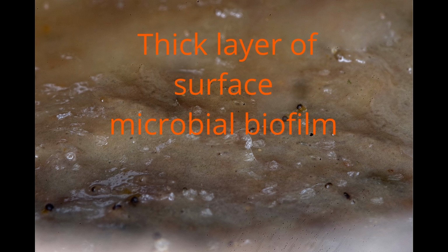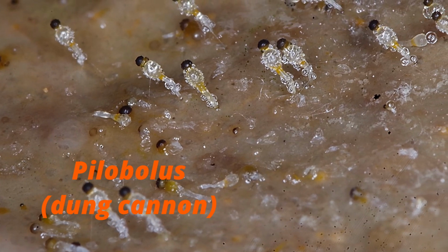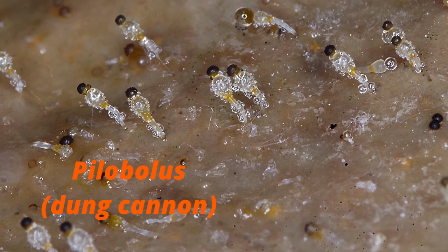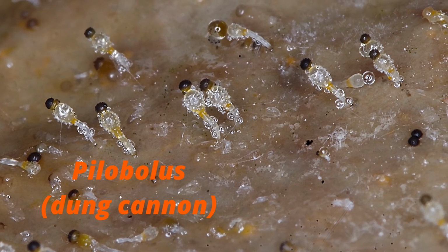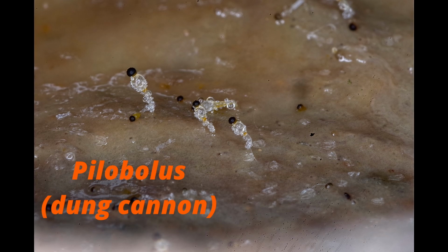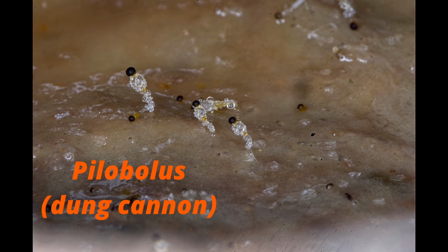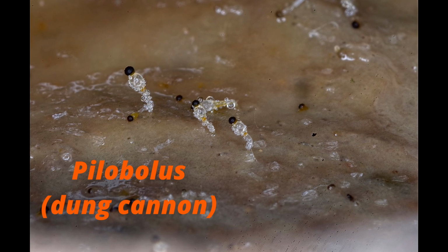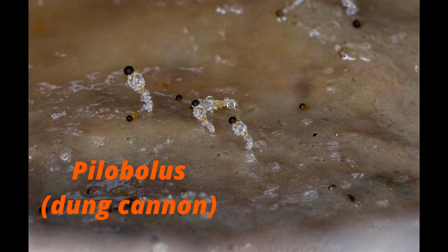Things took an even more interesting turn after a while. After a couple of months, something pretty unusual started growing. And we're not just talking about your average, everyday fungus. This was Pilobolus. You might know it by its more exciting name, the dung cannon. Wait a second. Dung cannon? But didn't we start with guinea pig waste, hay, and rainwater? Where does the whole dung thing come in?